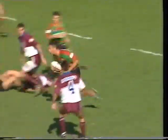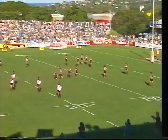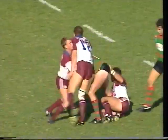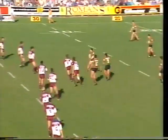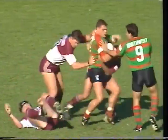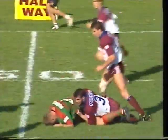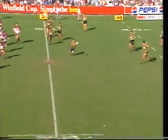South Sydney leading 6 points to 2, and here they are with 12 men trying to break away from their own 20 metre line. Smith plays it. Trindle was the dummy half, and that's Doniger. He and Tyron Smith have made plenty of hit ups for South. This man not to be denied, Hermanson. Just on that Jason Sinclair sin binning, I think fair to say that a professional foul is the same whether it be at the start of the game or the end of the game.